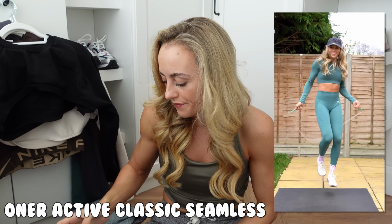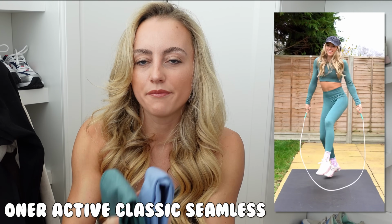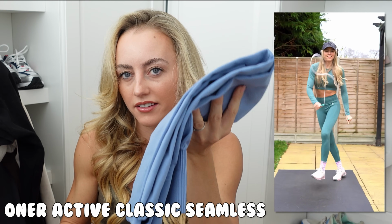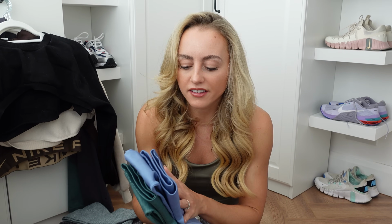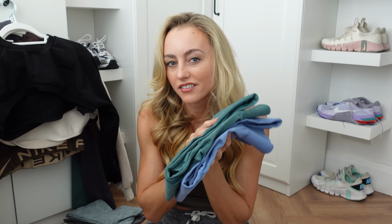Moving on to the classic seamless from Honor Active. You may have seen me in the green set before, and these blue leggings. I do love these. I don't love them as much as the effortless seamless, which I'll come to. They're a bit thicker, so I get quite hot in them, to be honest. And yeah, they're not quite as figure hugging. Because of that, I'm adjusting them more. So I find they don't stay up as well as the effortless seamless. But I do really like these, and they are comfortable.